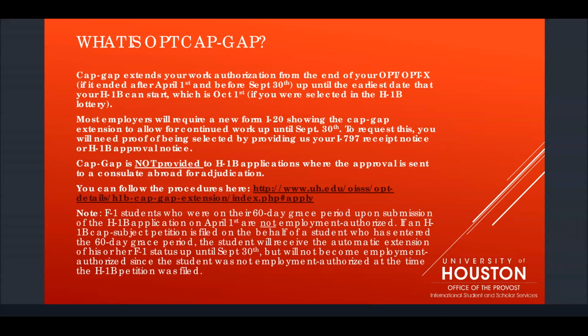Just a quick overview. What is OPT cap-gap? Cap-gap extends your work authorization from the end of your OPT or OPT extension if it ends after April 1st and before September 30th, up until the earliest date that your H1B can start, which is October 1st.